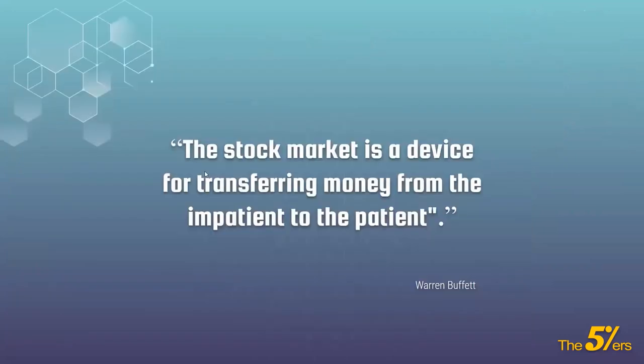Just before we go to the charts, I remind you, this is Warren Buffett who said, the stock market, but it's relevant for every financial market: the stock market is a device for transferring money from the impatient to the patient. If you're impatient, you will take trades that have no reasoning, that are not worth taking. You have to be patient. You have to wait for the good setups. And when you take the trade, be patient and let it run.